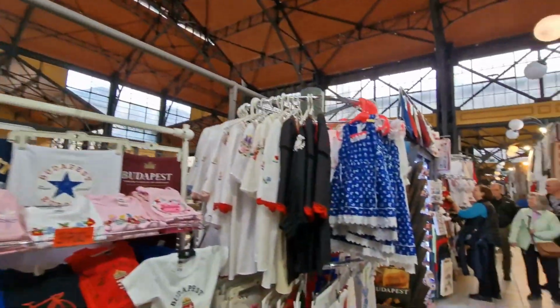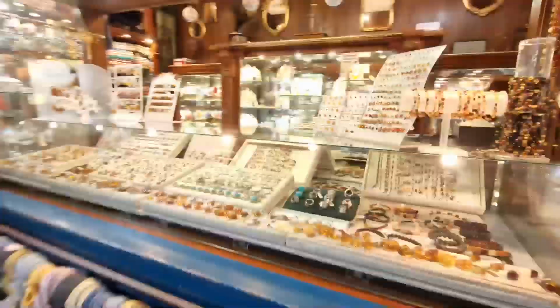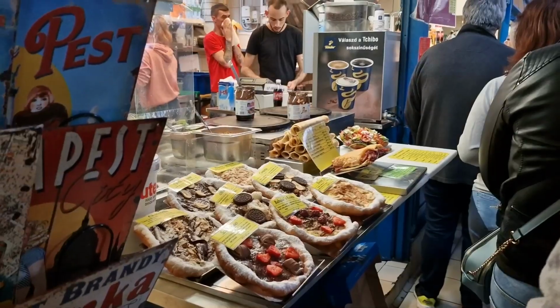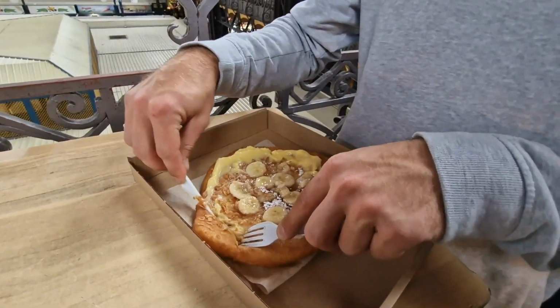There's a range of different delis, food options, and a lot of merchandise that you can go around to find, a lot of it related to the culture of Hungary. Here we even tried a langos, which is traditional Hungarian food.